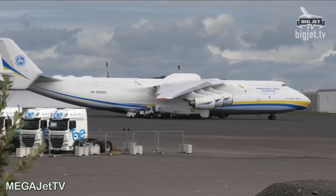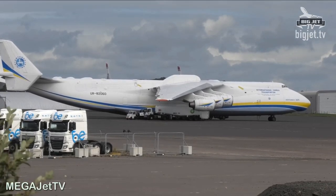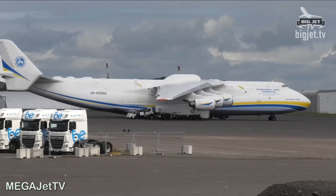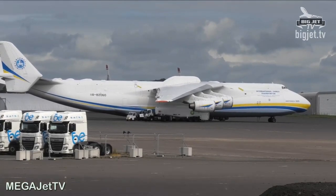Interesting, there's a set of steps coming out. Don't know what that's for. I doubt very much it's for the Antonov, because again, they have their own set of steps. Not a lot of fuel, 40 tons doesn't take a long time to fill and put 40 tons into one of these things.